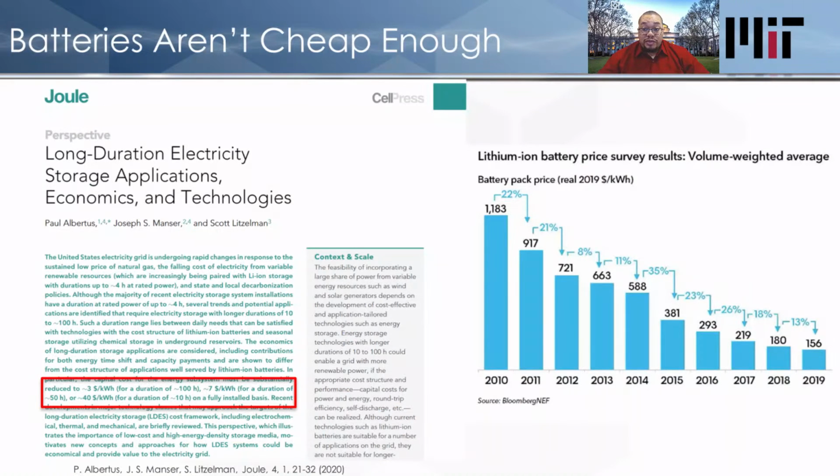Now, the first thing you might be thinking is, well, why not just use lithium-ion batteries like electric cars? And the problem is simply that they are too expensive and they don't last long enough. Batteries today cost more than $100 a kilowatt hour, and they're slated in the future to maybe get down as low as $50 a kilowatt hour. But studies have predicted that in order to get to a fully renewable grid, we have to have storage below $10 a kilowatt hour. And lithium-ion batteries simply won't get us there.